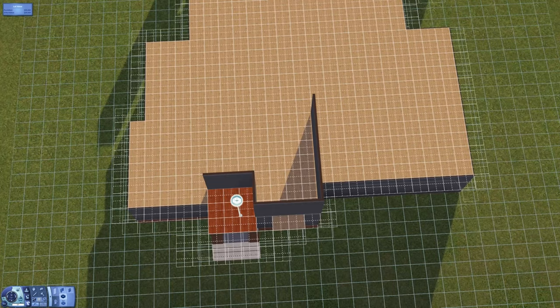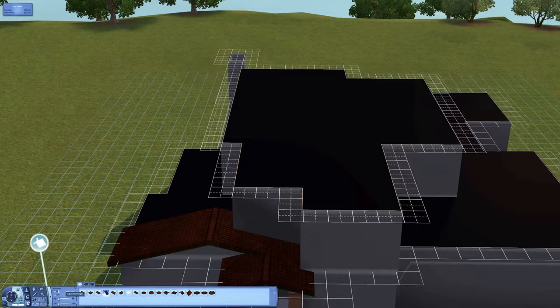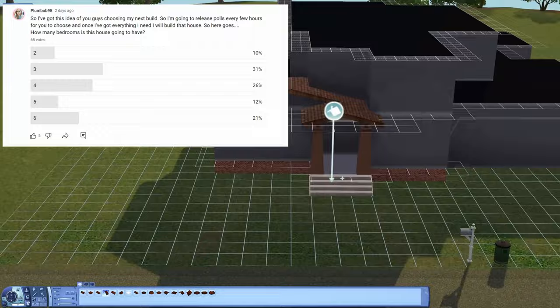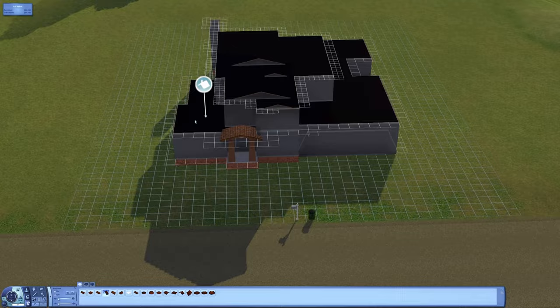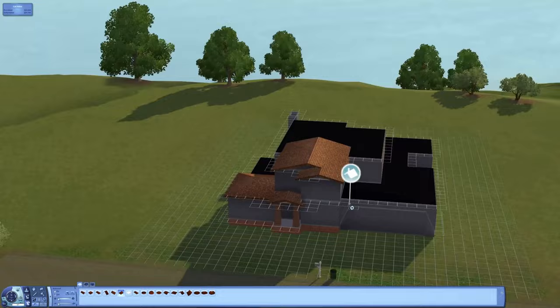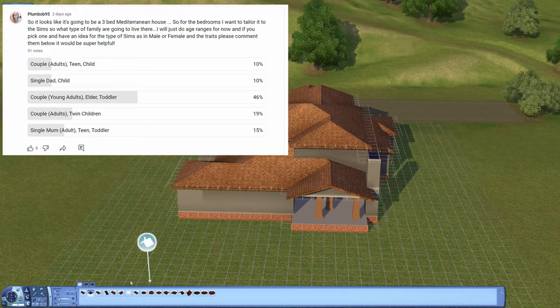I will put up the poll pictures now, just so you can see what the choices were. So for the first one, it was what size house it was going to be. So it was an option between 2, 3, 4, or 5, or even 6, I think I put up. And then it was, hang on, let me get them up. That'll probably be a bit better, wouldn't it, if I actually had it already. So you choose my build. So it was bedrooms, and then we did family, what type of family was going to be in the house. And you guys chose for a couple, they were going to be young adults, an elder and a toddler.